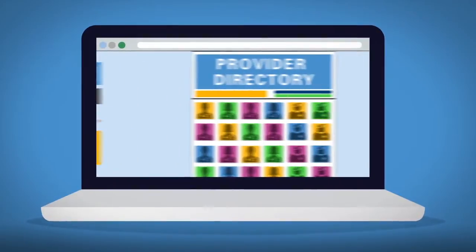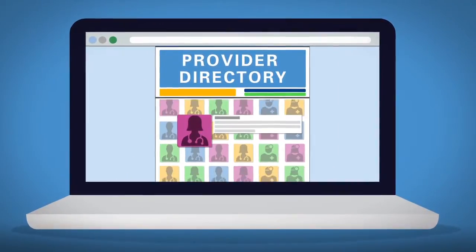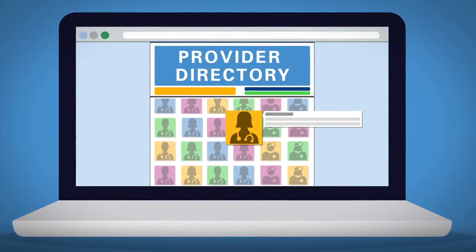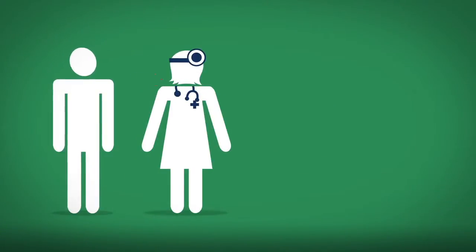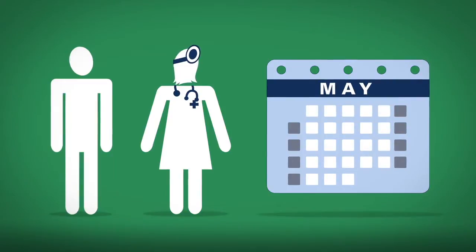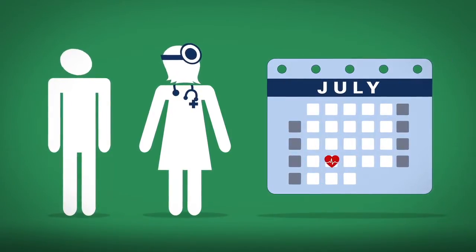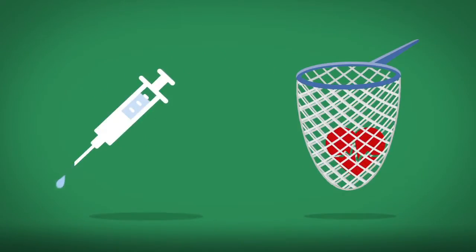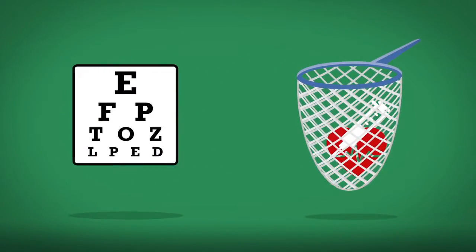If you haven't selected a primary care provider, do this right away. Check the list of doctors in your health plan's network found on their website. After you've chosen a primary care provider, set up your annual appointment for a wellness visit, a critical part of your routine care. Routine and preventive care catch health problems before they occur or in their early stages.